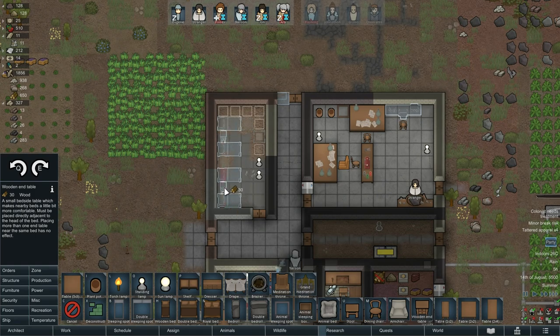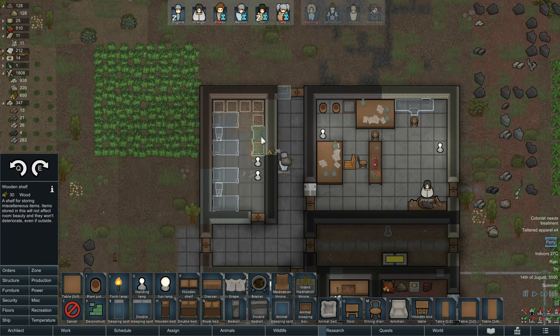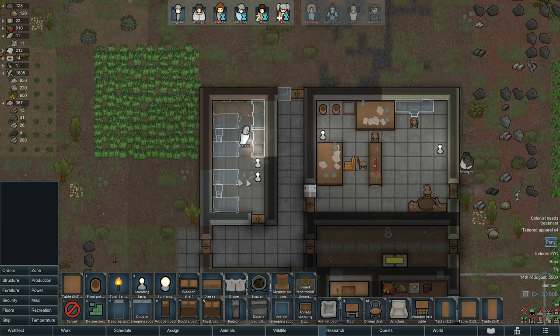Now, the end tables, you can get... Each bed will share an end tables buff next to the head, so you don't need one in the middle here, because this is obviously getting a benefit from that. And I'd very much recommend putting a couple of shelves in here as well. Shelves to hold the medicine in.